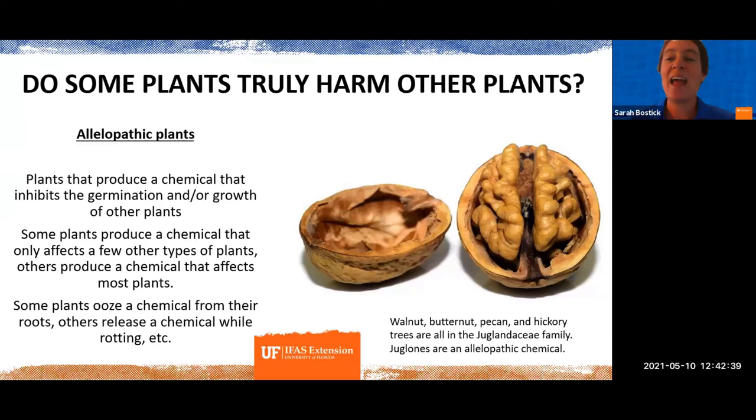Some actually ooze that chemical from their roots. Some release a chemical while they're rotting in the ground. There's so many different ways that allelopathic plants do their thing. A really traditional, pretty famous example of an allelopathic plant is a family of nuts called the Juglandiaceae family. And that includes walnuts, butternuts, which is butternut nuts, not butternut squash, pecans, and hickory. Those are all in a family that produce allelopathic chemicals, and they will suppress the growth of a lot of vegetables, especially the tomato family vegetables. But again, not all of the vegetables are affected by them.